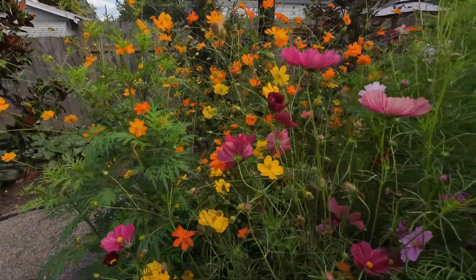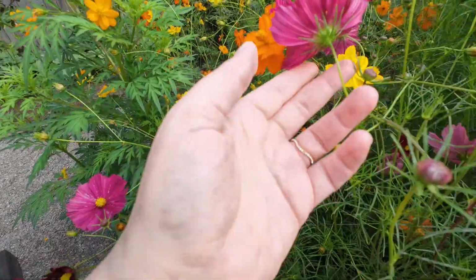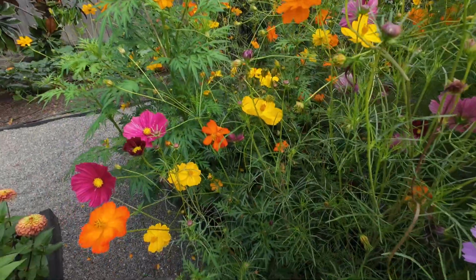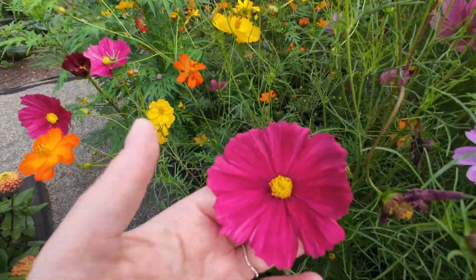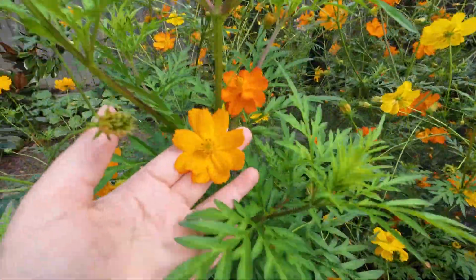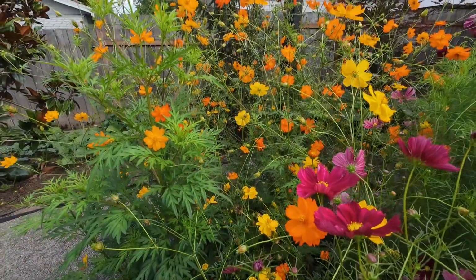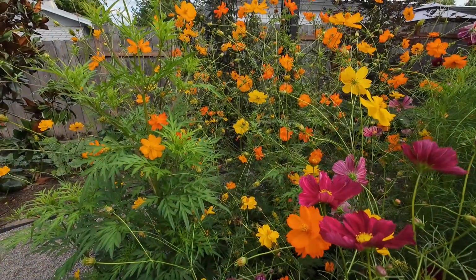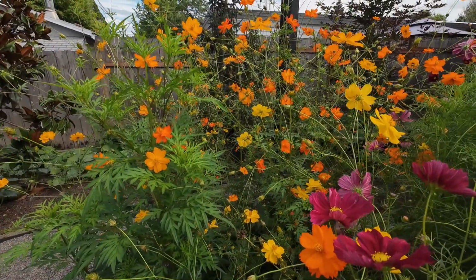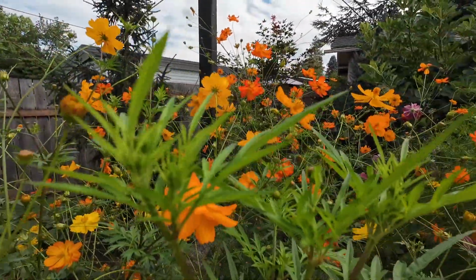Let's make our way through. Also just a classic favorite of mine. Love that deep burgundy, like pink burgundy color. And then we have Bright Lights Cosmos, which, let me tell you what, if you want to add a pop of color into your garden and really draw your eyes somewhere, definitely these Cosmos are going to be what you want to grow.